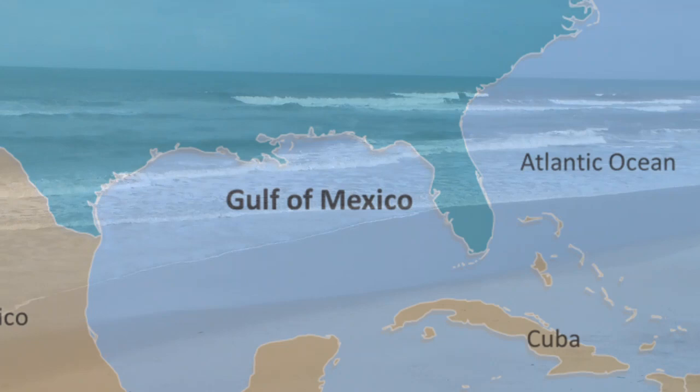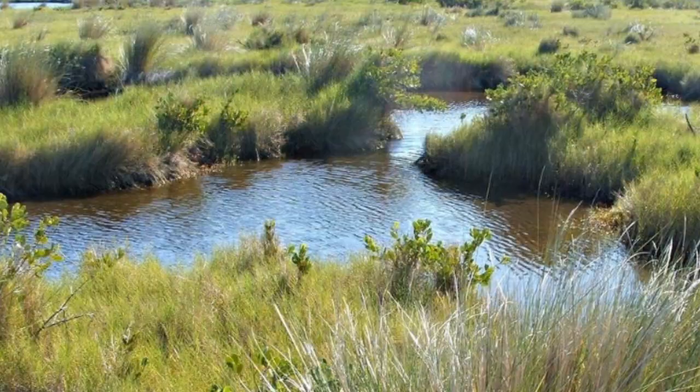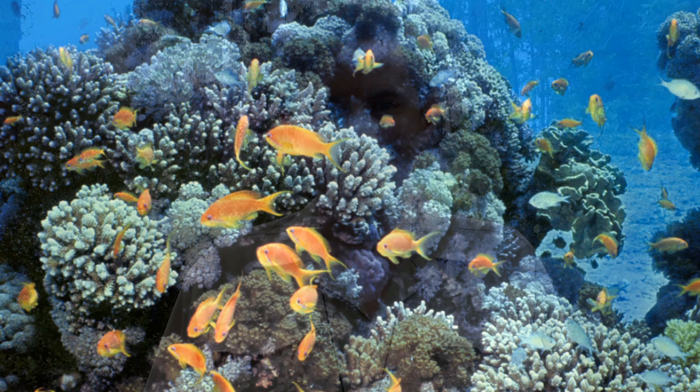To the east lies the chilly Atlantic Ocean, and to the west, the warm Gulf of Mexico. Besides the beaches, the coasts are also home to mangrove forests, salt marshes, lagoons, seagrass meadows, and coral reefs. Each of these ecosystems is unique and important in its own way, and that's what we're here to explore in this edition of Wild Florida. So sit back, relax, and I'll tell you a tale of two coasts.